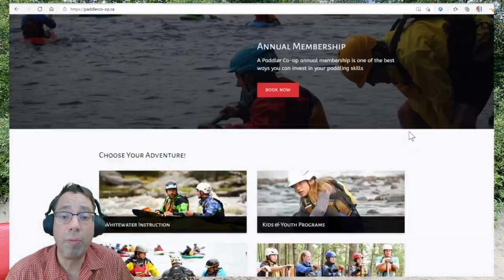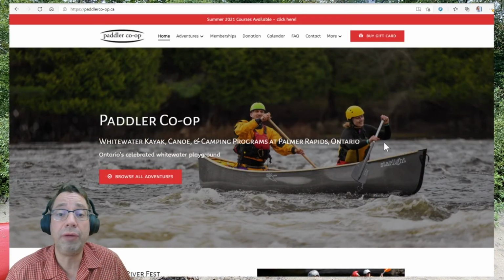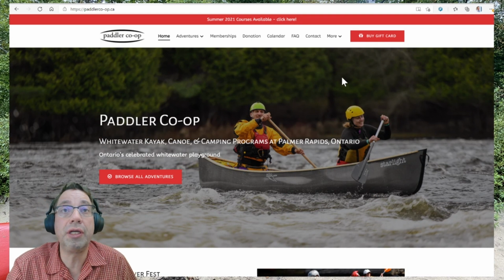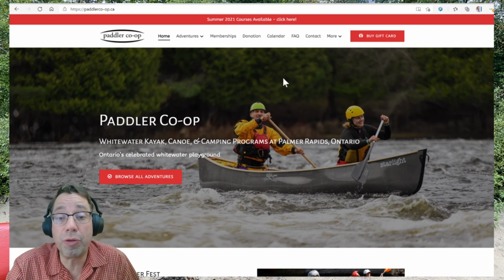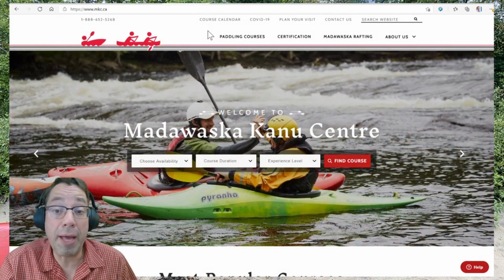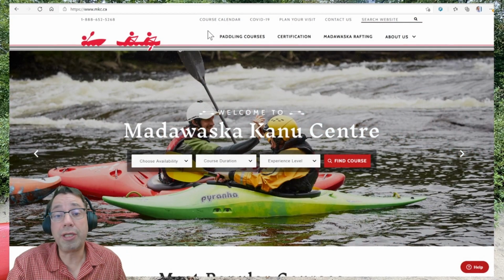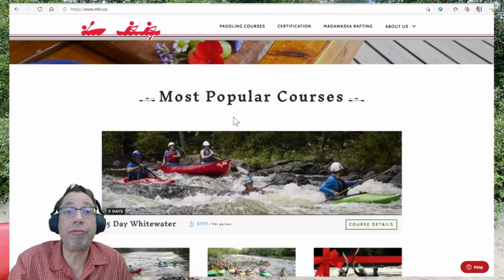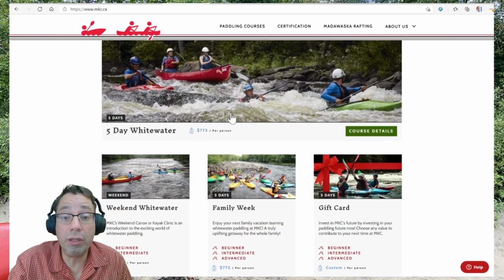And the Lower Madawaska River is known as a river to learn how to whitewater paddle, and it can be done in a safe environment with a qualified instructor. Another outfitter is the Madawaska Canoe Center, otherwise known as MKC. They've been around for a long time, and MKC offers courses as well of all levels.